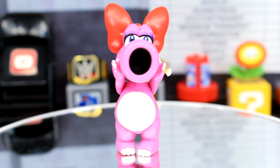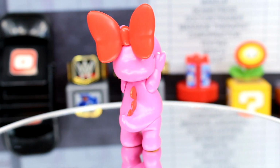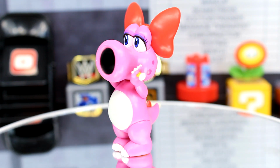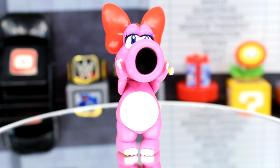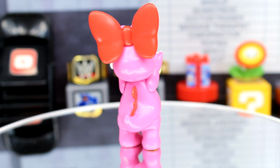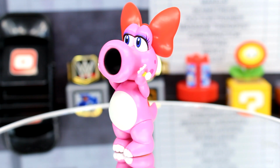I think the only weird thing about this figure is that, at least for me, I don't know if anyone else experienced this, but I have to have the feet close in at an angle to have her stand, because if I try to move the legs a bit more out, she'll tend to fall forward. It's nothing groundbreaking, it's just something to point out really, but I do like this Birdo figure. Definitely enjoyed myself with the review, so I have Birdo here at the number 8 spot.